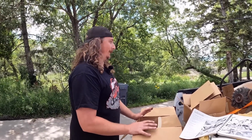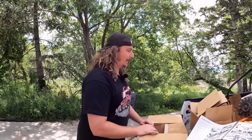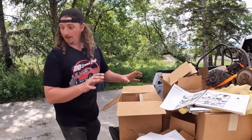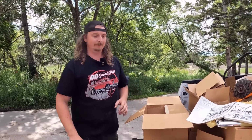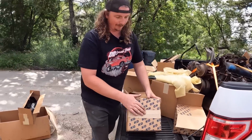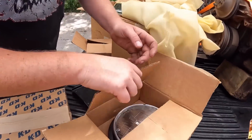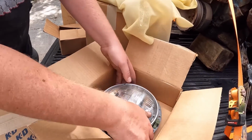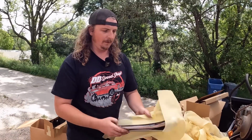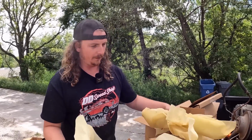Now let's unbox everything. I've just started, but there's so much going on here. It's super exciting. So we'll get this all bandaged up, and then we'll see what we got here for parts. Then we gotta go put it in storage. So some of this stuff hasn't been opened yet. KD lights, I opened this one. This is the front headlight whole setup. So we got that. We got obviously some sort of plastic, but chrome trim stuff.